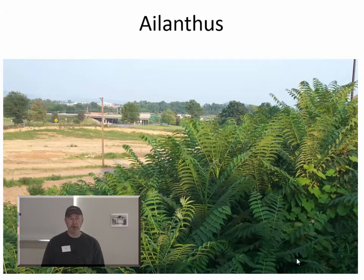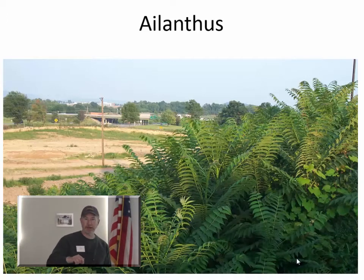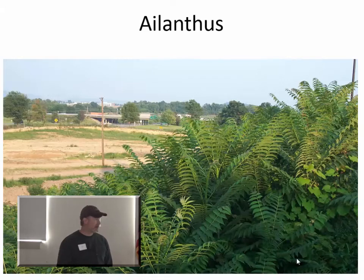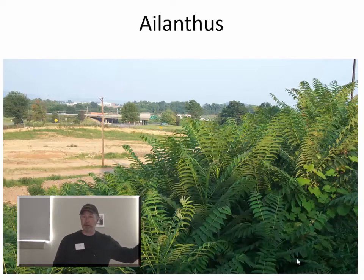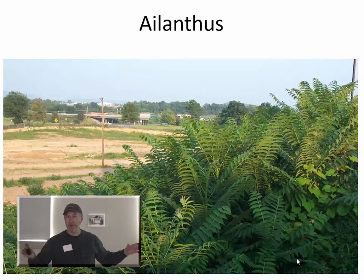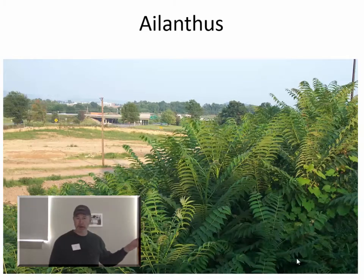Ailanthus, okay, tree of heaven. I like to rename it tree from hell, because in reality that's what it is. Its root suckering ability, its ability to throw a lot of seed, its ability to actually put out allelopathic type chemicals to create these little colonies, not little colonies, they can be large colonies sometimes. And so many people will mistake these for sumac.